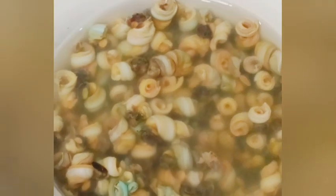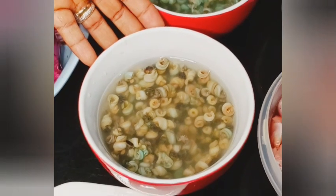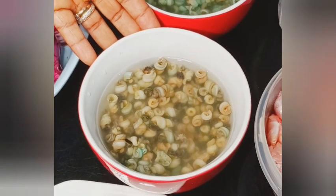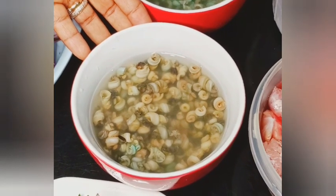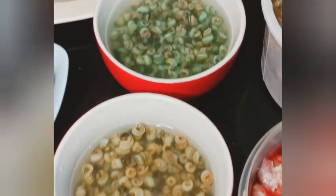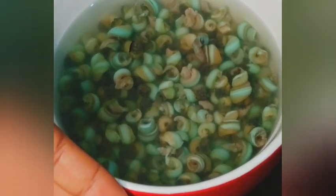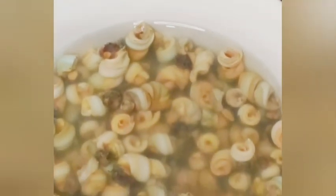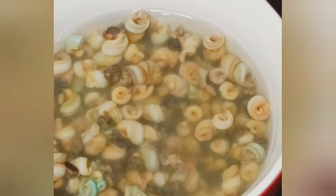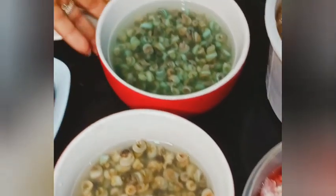I'll explain. The deep sea periwinkle is found in the depth of the river or the ocean. Is it the ocean or the river? Well, either way, it's found down in the body of the water, while this is found at the shores, it crawls out. You can never get this. Most times you don't get this at the shores. You get it deep down there. That is why this is usually more expensive than this.